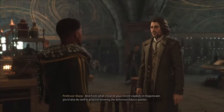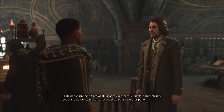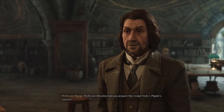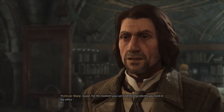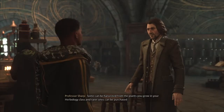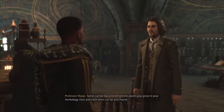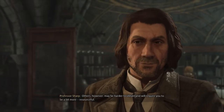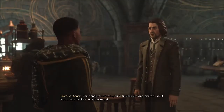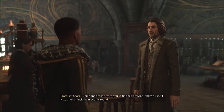Well done. And from what I hear of your recent exploits in Hogsmeade, you'd also do well to practice brewing the defensive Edurus potion. Professor Weasley had you acquire the recipe from J. Pippin's, correct? For the moment, you can find the ingredients you need in my office. Some can be harvested from the plants you grow in your Herbology class, and rarer ones can be purchased. Others, however, may be harder to obtain, and will require you to be a bit more resourceful. Come and see me when you've finished brewing, and we'll see if it was skill or luck the first time round.